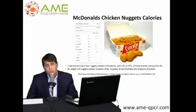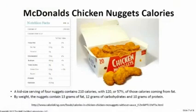A kid-sized serving contains about 210 calories, with 120 or 57% of those calories being fat. Now, these are plus or minus because they're all variable size and dimension, and you can have a lot of chuckles about, oh, this looks like that, like clouds. By weight, the nuggets contain 13 grams of fat, 12 grams of carbohydrates, and 10 grams of protein. Those are the declared calories. Next slide.